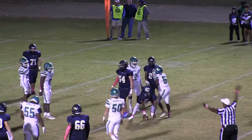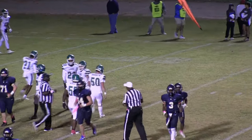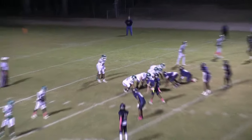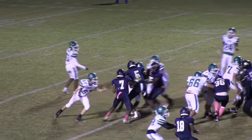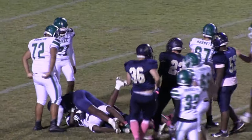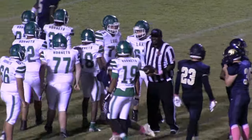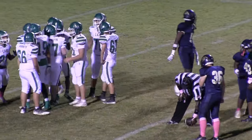Stowers is drug down from behind. That's going to turn the ball over on down. The Hornets will get it back. Running back's hit by number 5, Avante Reese, with a good solid tackle. Going to be less than a minute remaining.